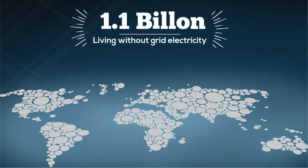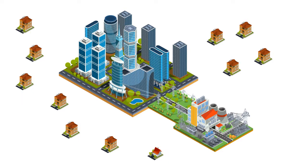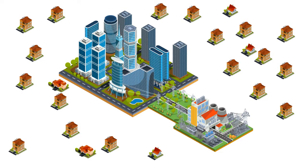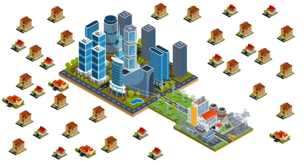As of 2016, 1.1 billion people were living without grid electricity. That means a huge percentage of that number depend on alternative power solutions. The reality is that most of the power requirement in such regions are only going to increase, while the government's resources will continue to be scarce to extend their power grid reach.